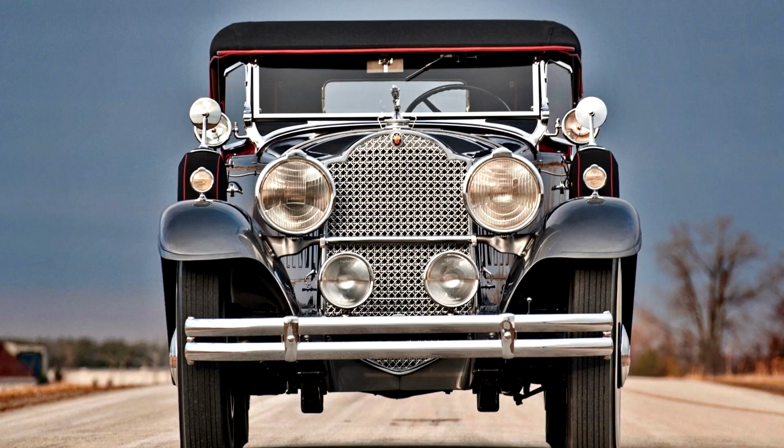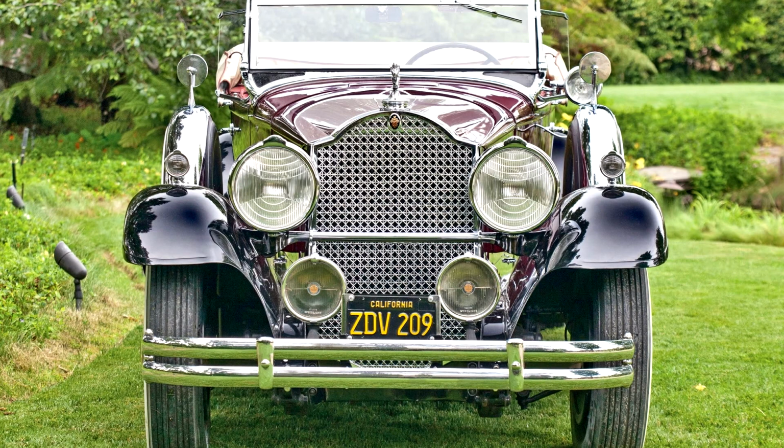Packard Deluxe 8 Roadster, 1931. Model 840. 120 bhp, 384.8 cubic inch side valve 8-cylinder engine, 4-speed manual transmission, solid front axle with semi-elliptic leaf springs, live rear axle with semi-elliptic leaf springs, and 4-wheel mechanical brakes. Wheelbase, 140.5 inches. Single ownership since early 1970s. Coveted black plate California car.